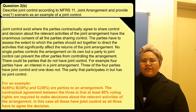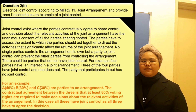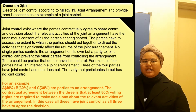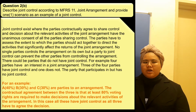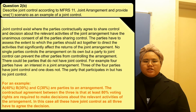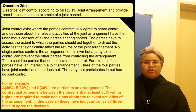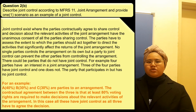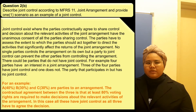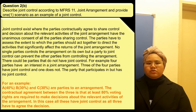The parties have to assess the extent to which they should act together to direct the activities that significantly affect the returns of the joint arrangement. No single party controls the arrangement on its own, but a party with joint control can prevent the other parties from controlling the arrangement. There could be parties that do not have joint control.